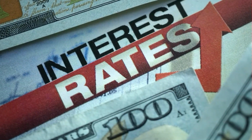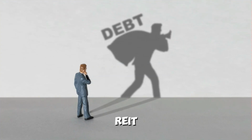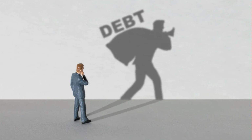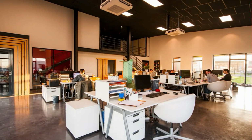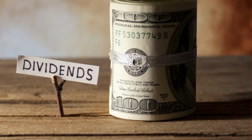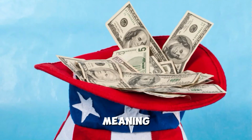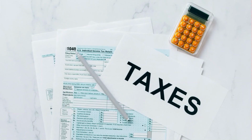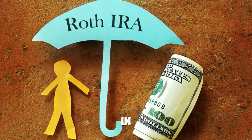Alright, back to REITs. Now before you live only once in REITs, let's talk risks. Interest rates wreck REITs. When rates rise, borrowing gets expensive and REITs rely heavily on debt. Plus certain sectors like office REITs are struggling because, let's be real, no one wants to go back to the office. Also, dividends aren't taxed like stock dividends. REIT payouts are ordinary income, meaning Uncle Sam takes a bigger cut. So if you hate paying taxes, and who doesn't, consider holding REITs in a Roth IRA.